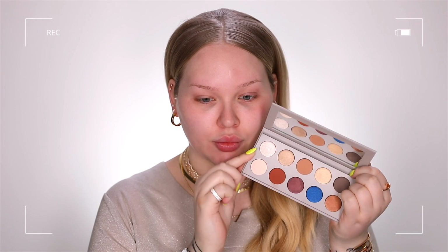What if, okay, cut crease. This one in the crease. Okay, so what if I put this shade on the inner corner to highlight, this one on the brow bone, then I cut my crease, and on the crease is this color blending into that color, deepening with this color. Then on the lid, I make a gradient from this shade into that shade, and then maybe a little bit of that shade.